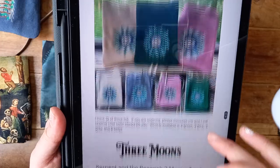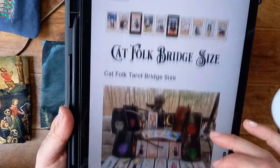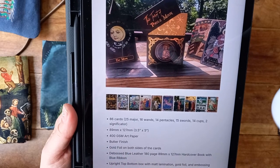So beautiful suede bags. I have a couple of bags from Libra Moon now, and they are all beautiful. I even have a couple of tarot cloths because I just love the images. And here's the information about Paul's Moon Tarot, which is also on 400 GSM art paper, so that's nice to know.